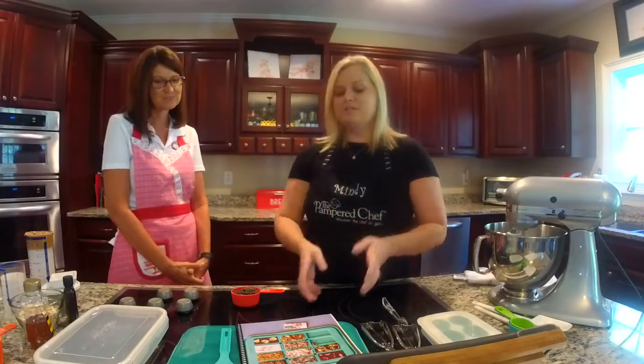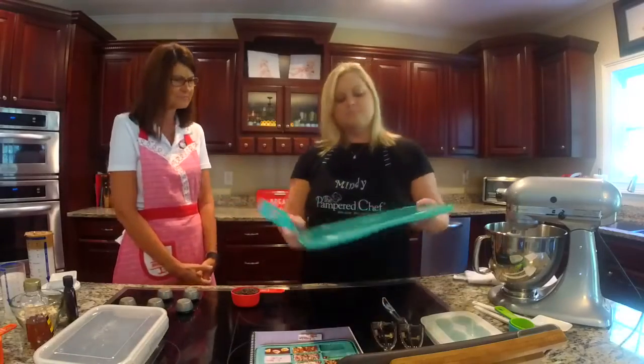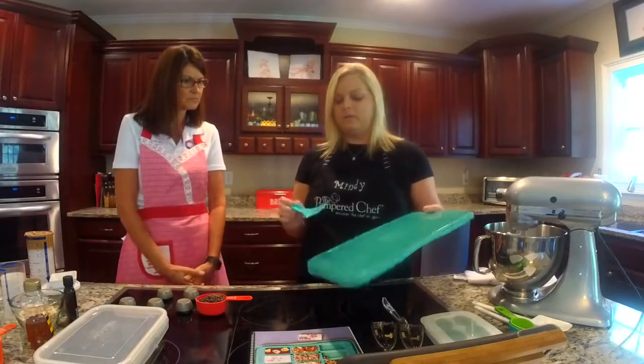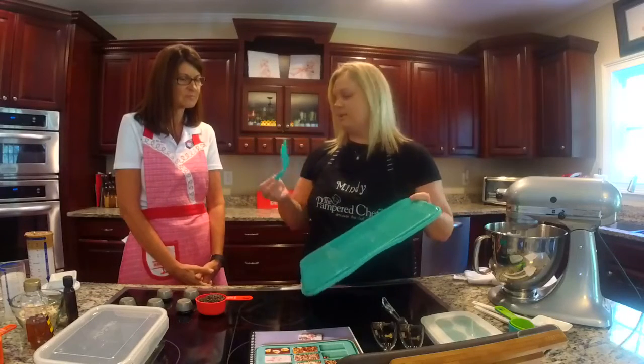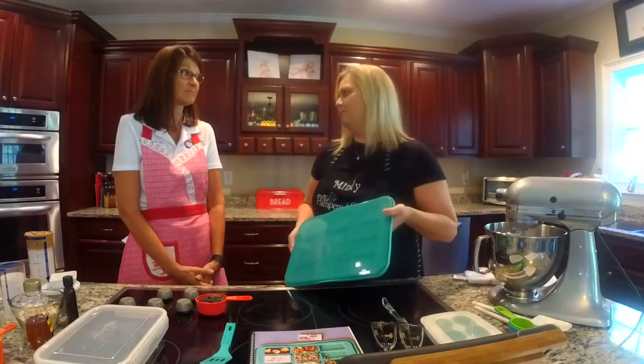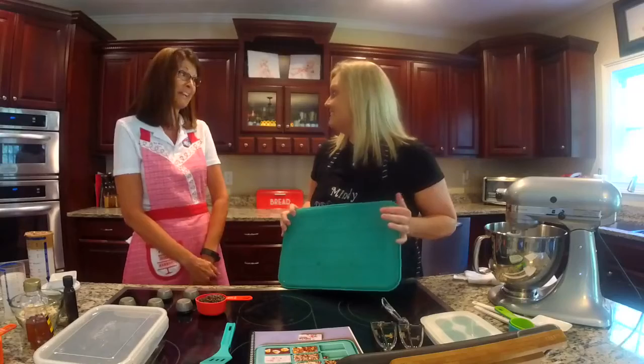So we're going to use our snack bar maker, which is a pretty new product from Pampered Chef. I don't know if you've seen this. I haven't. So this is a snack bar maker, and you can get it with or without this little spatula. I'm going to tell everybody why that's a useful tool. You get it at a discounted price too when you buy them together. I have that at home. Isn't it awesome? I use it all the time.